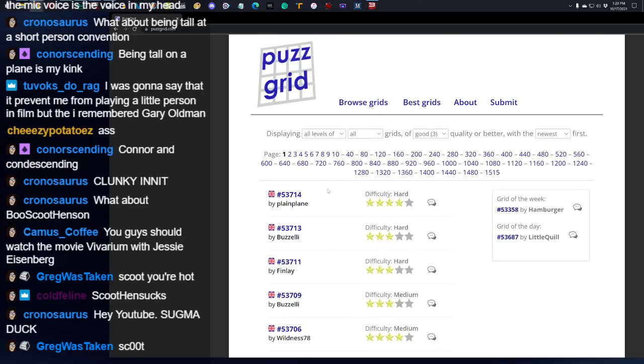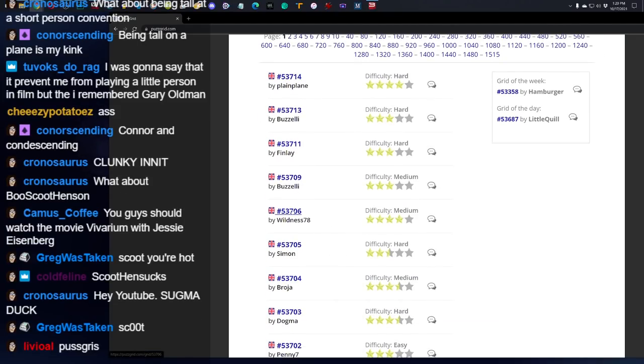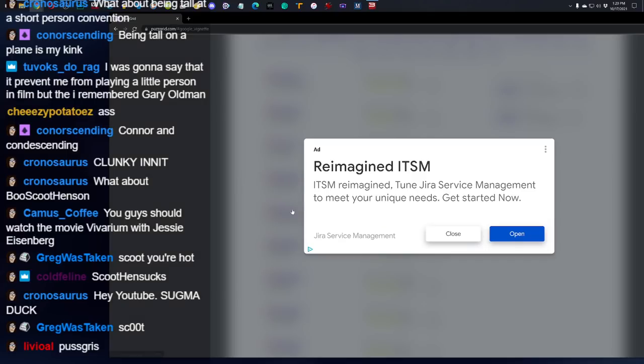Just do a medium. This is page one. How is this organized? So it's organized by latest puzzles. Okay, how about four star medium? If you really want to guarantee a good puzzle, you should just go to best puzzles.